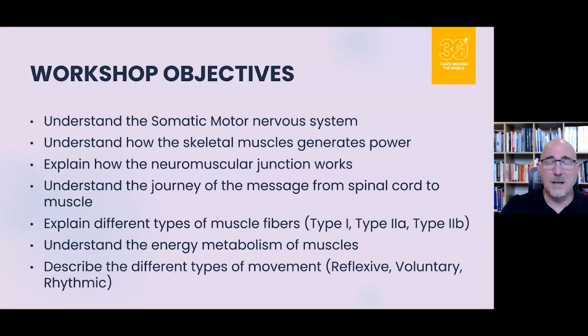And this first slide is the objectives. And I take objectives seriously. If you've ever been on a course with me, you know that I feel like objectives are my contract with you and your contract with me to make sure that we're expecting and delivering the same things. So here I put in understand the somatic nervous system.